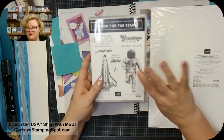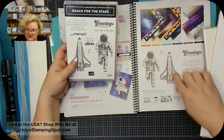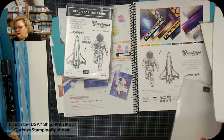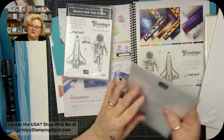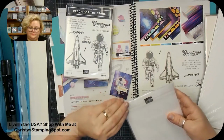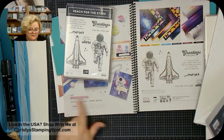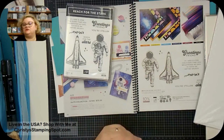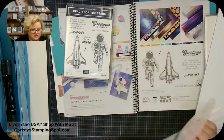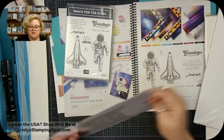And it's kind of a little retro. I've seen this done in pink. It's so cool. So that is the Reach for the Stars stamp set. And the dies are the Reach for the Stars dies, which I love the fact that Stampin' Up! is now making them the same name. So when you buy the Suite Collection, you do get it as the bundle, so you save that 10%. And then it also comes with both of the designer series papers, the specialty paper.